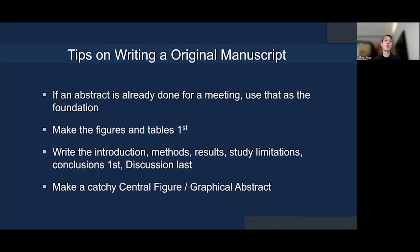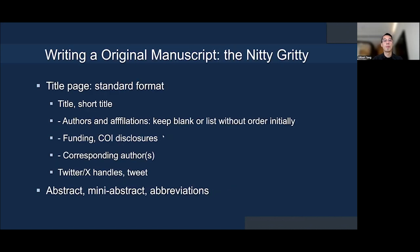Now, tips on writing an original manuscript. This is probably one of the hardest things to do. So if you've already done the abstract, use that as a foundation. Make the figures and tables first, because that will guide you on what data to present and how to write the methods. So you have to write all these sections, as I mentioned before, and you want to make a catchy central figure or graphical abstract.